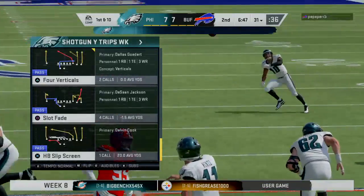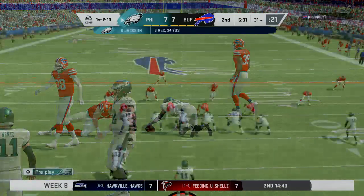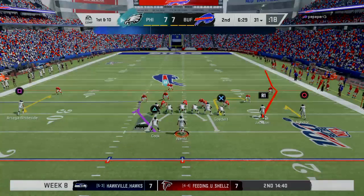And we know that's not really true, right? Because the interception, that sting lingers a little bit longer. Got to come out now and put together some nice plays.